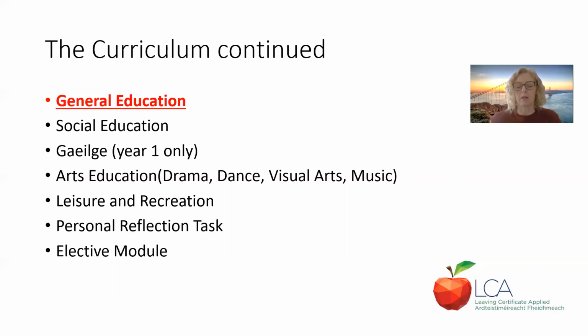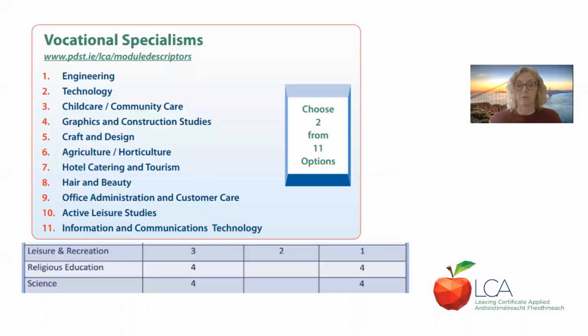And that is very important. They have to do personal reflection on quite a bit of what they're doing in LCA and how they feel they're learning, their work experience, all of that. And then they have elective modules. And I'll talk to you as well about the elective modules.